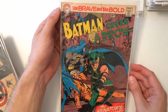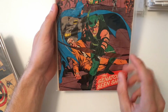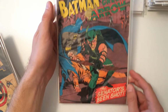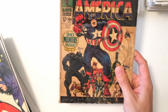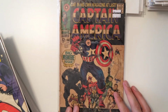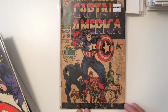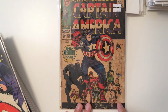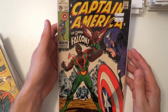Here is Brave and the Bold number 85. Low grade copy, but the first new Green Arrow, kind of as how we know him today. After that we have a low grade copy of Captain America number 100. This copy is really beat, but key issue of course. Somebody back in the day labeled their friends. After that we have Captain America number 117, featuring the Falcon, first appearance of the Falcon.